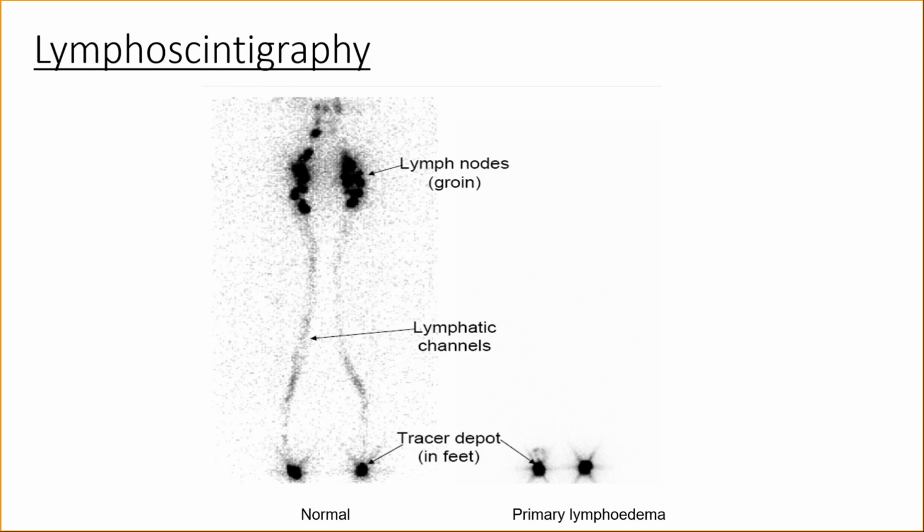And I just thought it might be interesting to share with you the lymphoscintigraphy scans that we sometimes do for patients where we're not sure if they have lymphedema. On the left side of this slide you can see a normal lymph scan. The black that you can see on the screen is the dye that we've injected into the person's feet. At the bottom of the screen there's 2 dark dots, and then over time that dye has travelled up the main lymphatic channels in the legs, and that's the 2 grey stripes you can see going up to the lymph nodes in the groin, and that's a normal lymph scan.